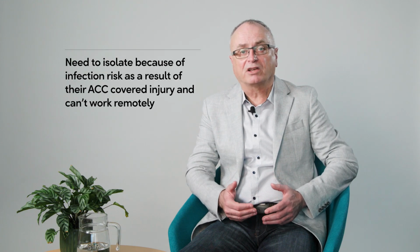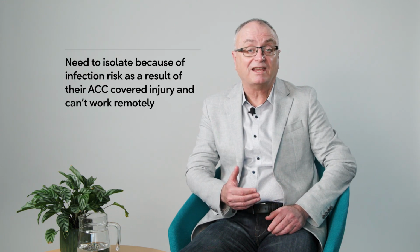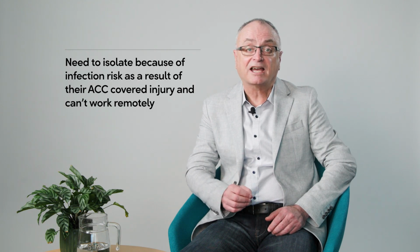There will be times where you need to certify a patient as fully unfit to work. They may need to be admitted to hospital or are confined to a bed, need to isolate because of an infection risk as a result of their ACC-covered injury and can't work remotely, or pose a specific health and safety risk to themselves, their co-workers, or the general public. If your patient was working at the time of their injury, they can receive 80% of their pre-injury earnings while on a fully unfit medical certificate.